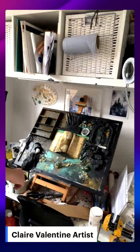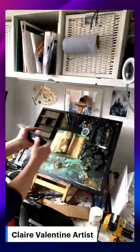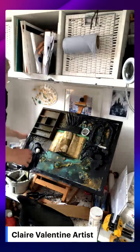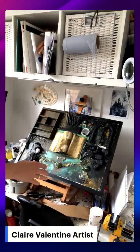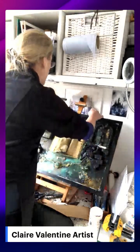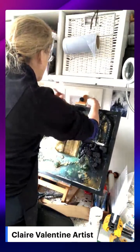So I'm just fetching out some new colours, some fresh colour. All of the pieces in the exhibition are all made from repurposed and recycled materials.